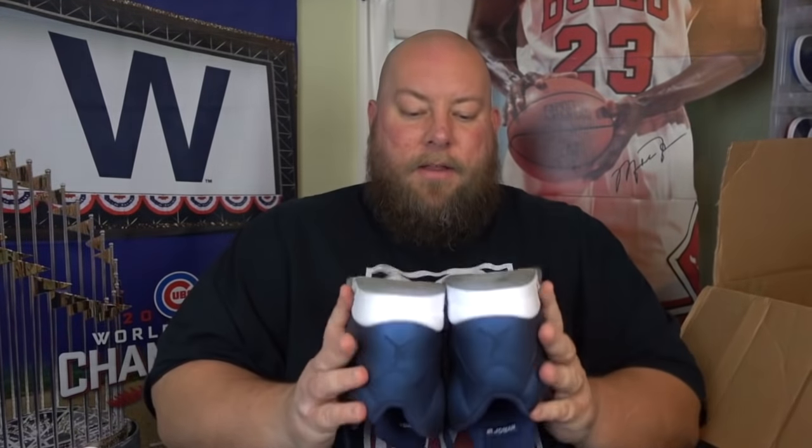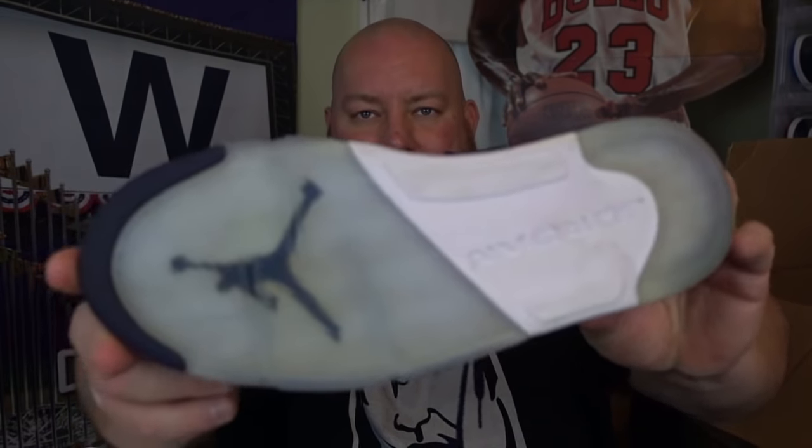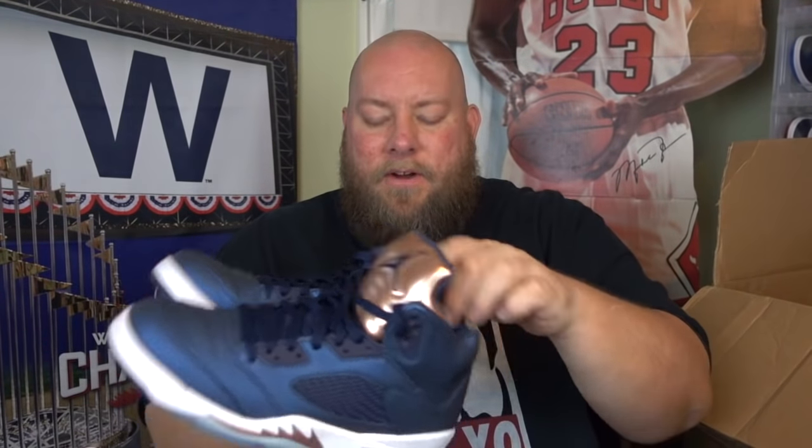Let's see. One half lace lock. So it appears they're missing the lace locks. It had one half of a broken lace lock. But let's see, shoes. I give these an 8 out of 10 condition. Still a pretty clean shoe. Jumpman is fully intact on the shoe. Outsole is not that dirty. Minimal toe crease on the toe box. Like I said, these will probably pass as 8.5, 9 out of 10 condition. Very nice shoe. Size 10.5.